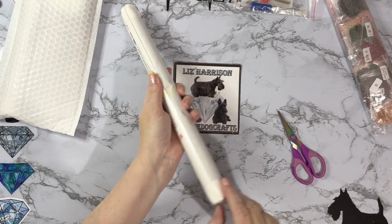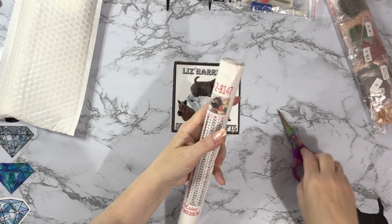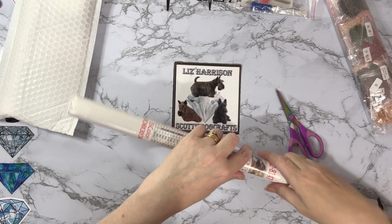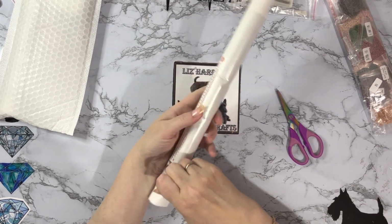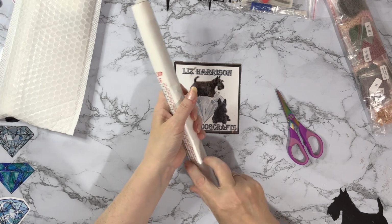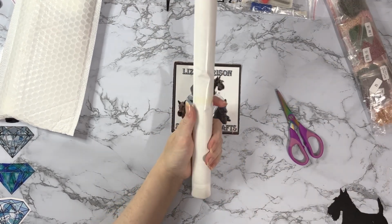Right, this is on a foam roller and it has sellotape round it, so let's get the plastic off first. Oh, I haven't got any plastic on that end, but it's got it on that end. I think these are sort of heat shrink wrapped, aren't they? Just to go with them. Oh, that was no good, was it, Liz? Let's try that again. Oh, there it goes.